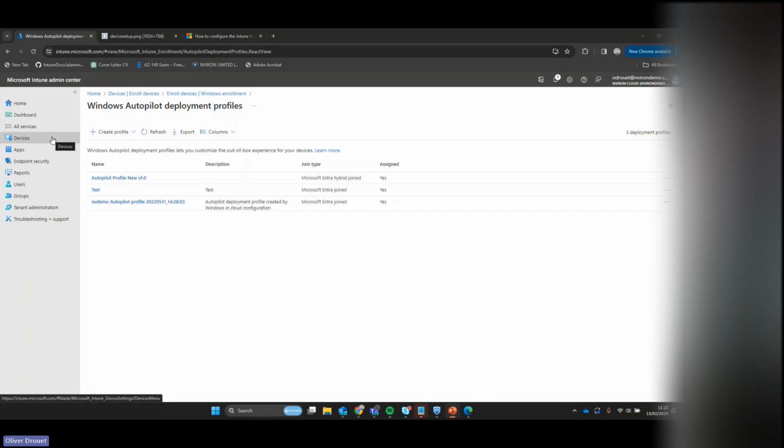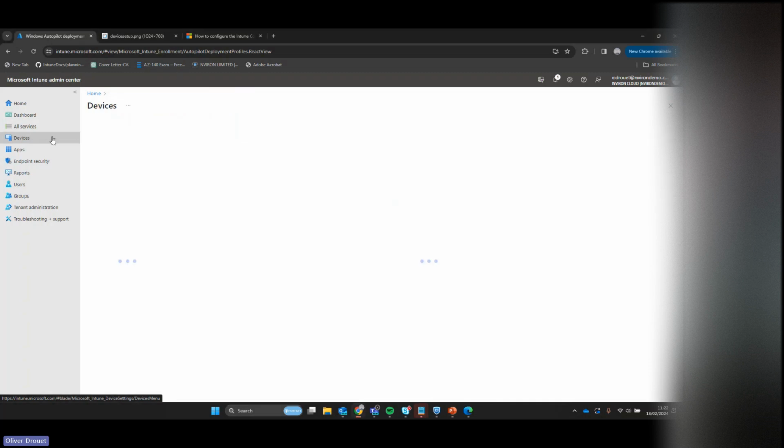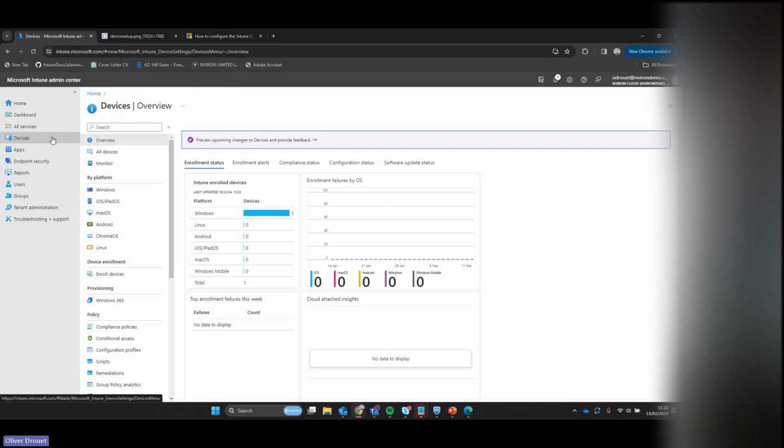Now, configuration profiles are not an exclusive feature of Autopilot. They're actually a feature of Intune, but they are essential to marry in with your Autopilot config. If you don't do a configuration profile, you'll have a device that builds out of the box with just a few settings configured, and you won't be able to do anything else.